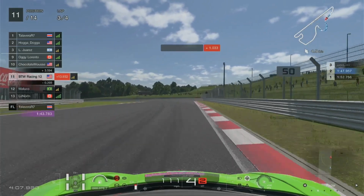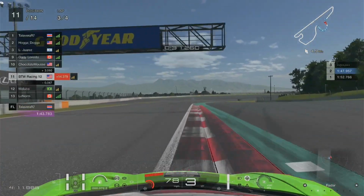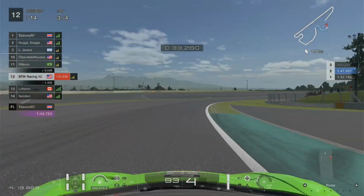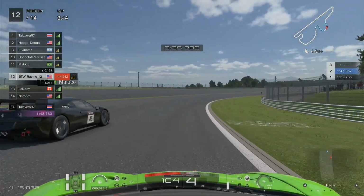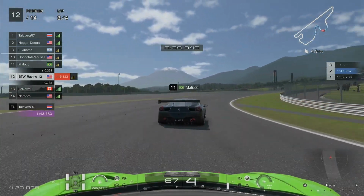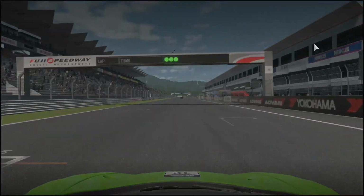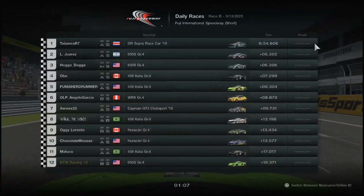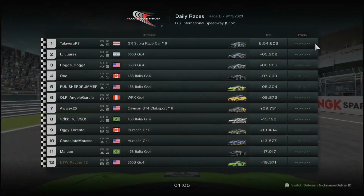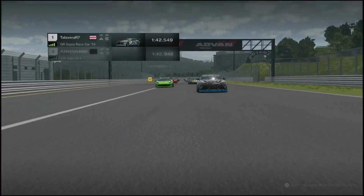So unfortunately for the other drivers, but I'm gonna stay on the track here until this Ferrari comes into the side of me, and they kind of pull away. I made some mistakes throughout these next couple corners here and just can't quite keep on them. So we're gonna finish this race in 12th. Not super stoked about that, but you know, that's racing. It happens. We're gonna stay in the McLaren for this last race here.